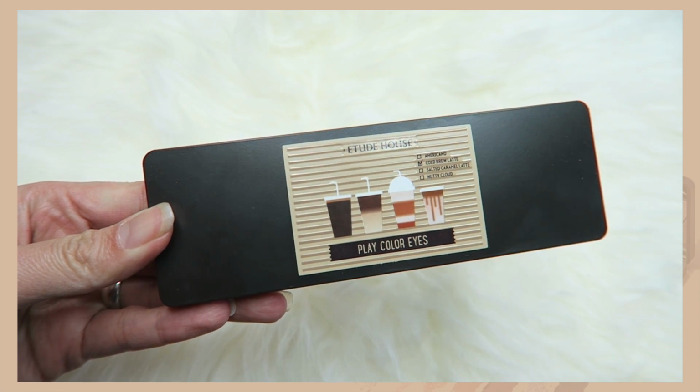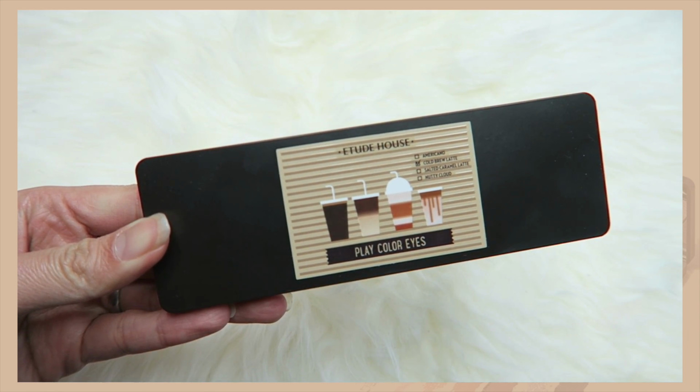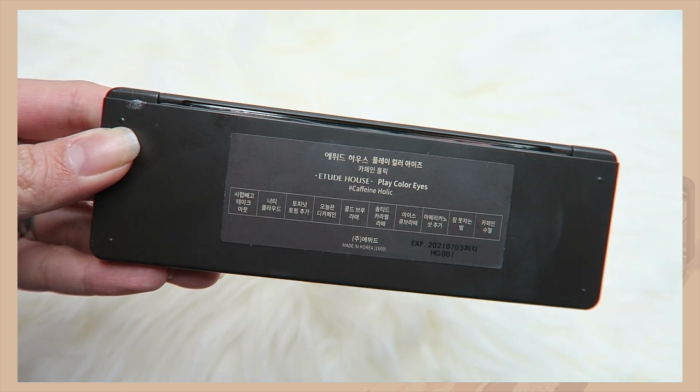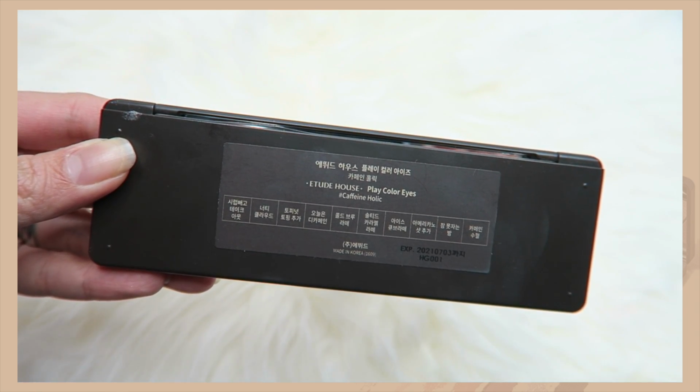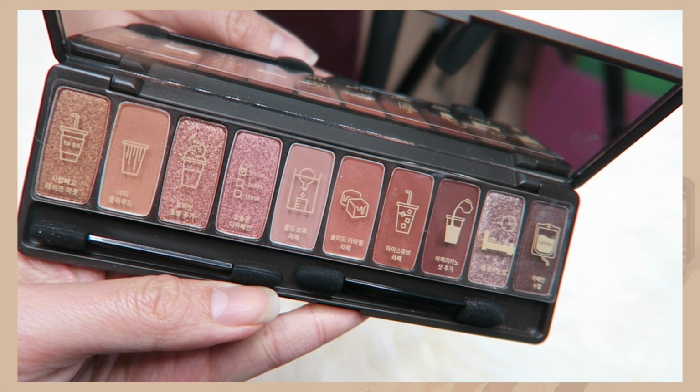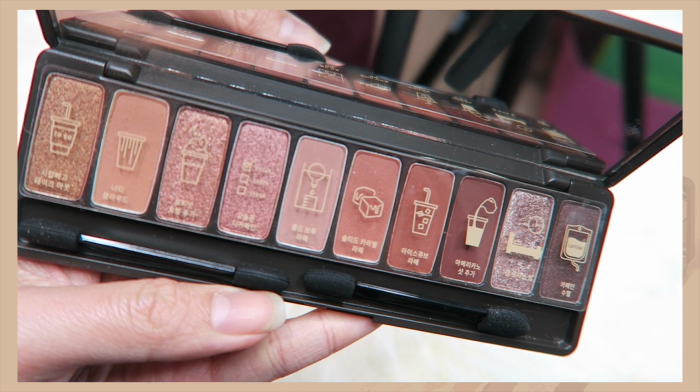Hi everyone, so I will be doing a review on this particular Etude House Pale Color Eyes, and this is in Caffeine Holic. I'm pretty sure this came out before, so I decided to give this a try. It comes with 5 different shimmery shades and 5 matte shades.